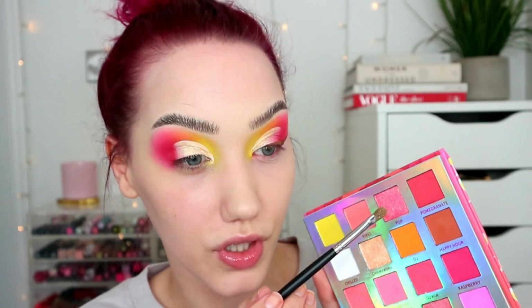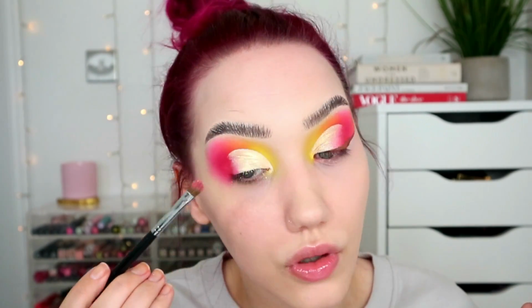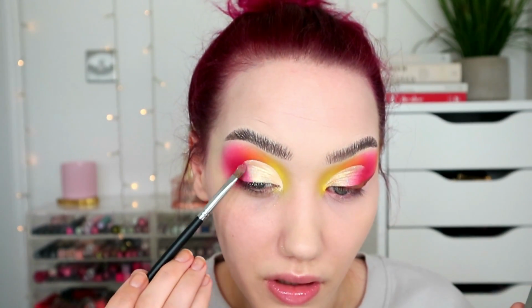And then I used a little bit of the shade Pop because it's a pink but it's got gold reflex. It's like a shimmery, more pigmented version of NARS Orgasm or Sleek Rose Gold, which is pink and gold toned.